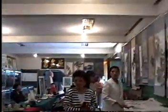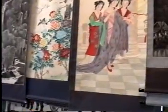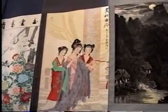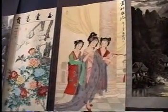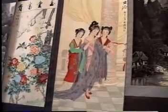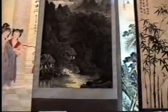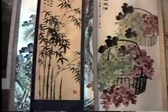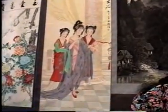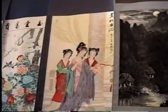I got you in the picture. You got me in the picture. Yeah, I got you in the picture. Now here's Yang Guifei's picture over there. That's where we're going to go. Take a look at the bathtub. Actually, the bath.